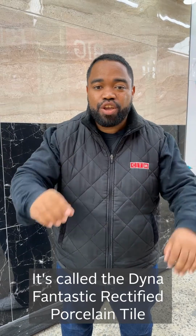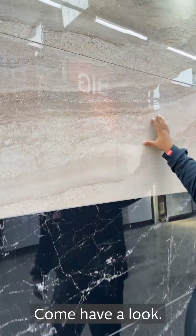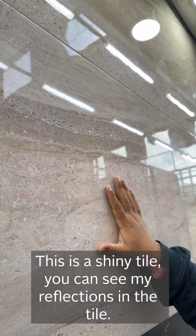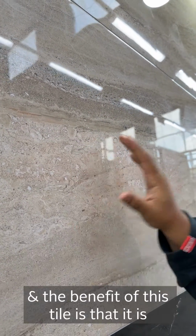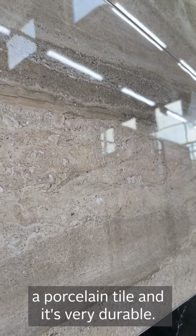I've got a fantastic tile for you, and if it's in the name, it's called the Dyna Fantastic Rectified Porcelain Tile. Come have a look. This tile is a shiny tile, and you can see some reflections. If I put my hand over this tile, it's very smooth. But the benefit of this tile is it's a porcelain tile, and it's very durable. Have a listen.